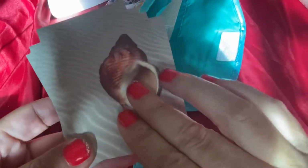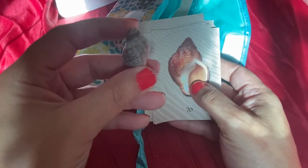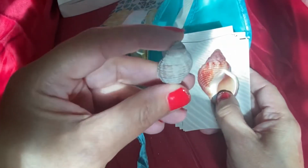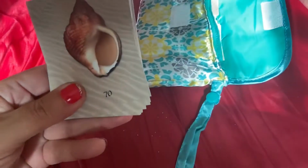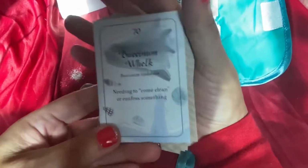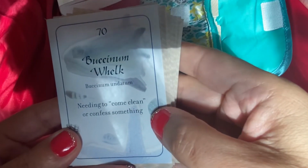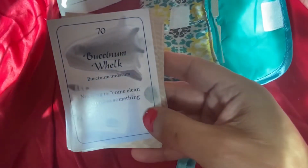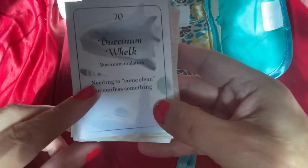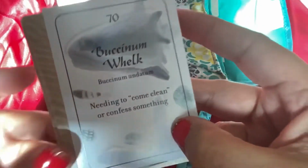What is this called? Let me show you. If you watched my beach video, I found 3 of these, all different colors. This color, which you can't really see, but this is the exact shell. So let's see what these mean. I found 3 of these and I've never found those before. What is this called? Buckingham Whelk. Needing to come clean or confess something. And I found 3 of them. So I'm needing to come clean or confess something.